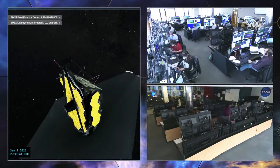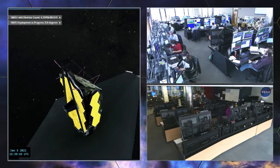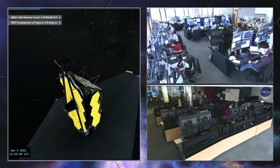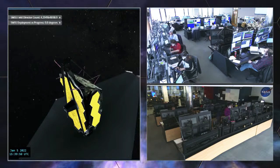We are go to stop the DU motor. So they're stopping the motor, they're doing their aliveness check. And OC, you have a go. Copy, go to continue.